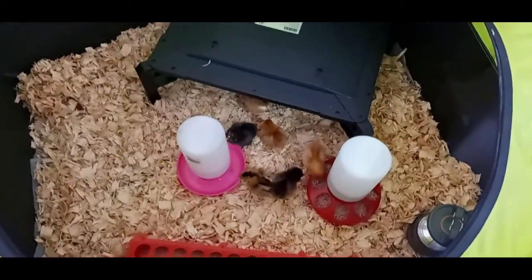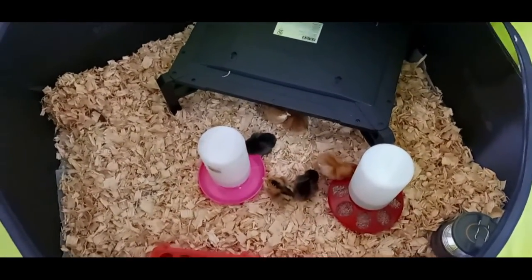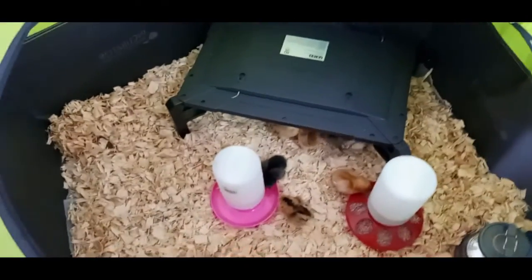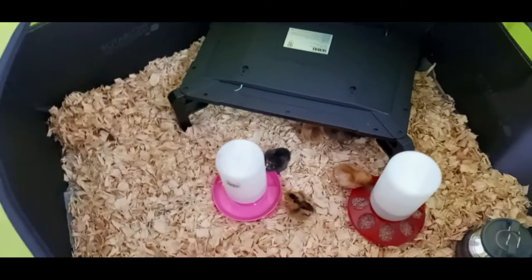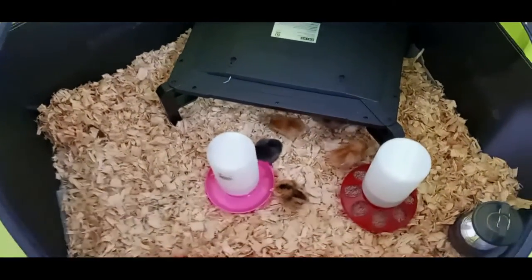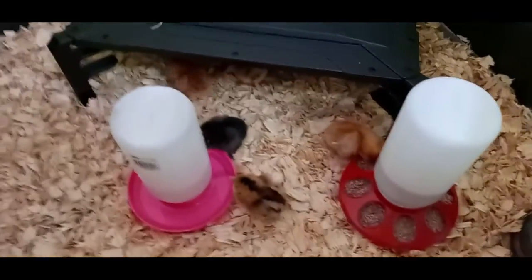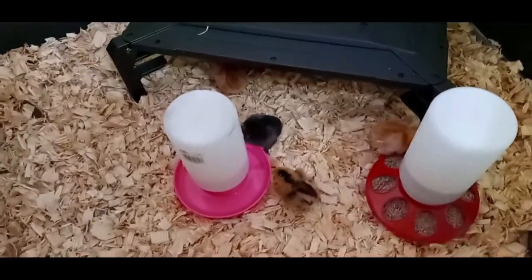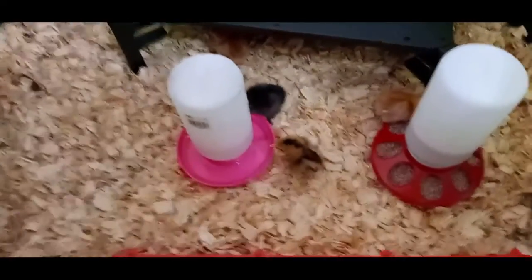And I've got Barred Rocks, Americanas, and Whiting True Greens. I wanted the blues, but they didn't have them. They were already sold out. And then, of course, they throw in a freebie, which is a wild card. Could be a pullet or a cockerel, don't know yet. But all the rest of them are pullets. And these ones I raised to sell.